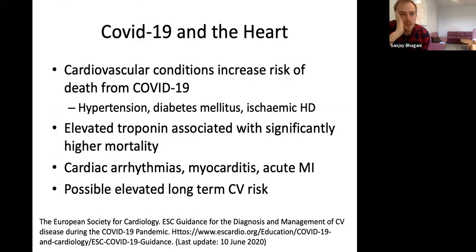So just my final slide, about COVID and the heart. The European Society of Cardiology has made quite a few points about the cardiac issues relating to COVID. As we already know, there are cardiovascular risk factors that can increase the risk of death from COVID, such as high blood pressure, diabetes, and ischemic heart disease. But it also looks like elevated troponin is an independently significant risk factor for higher mortality in patients being admitted.